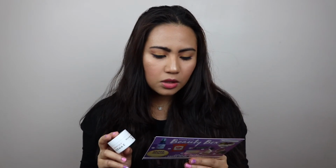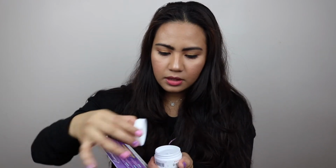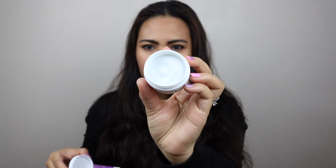So a little bit of information about the product. It's a fine textured crystal blended micro scrub that buffs away dullness and smooths the look of fine lines and roughness for healthy, radiant skin. And this has a value of $8. So this is how it looks. This is their deluxe product. Let's open this. Ooh, so that's how it looks.